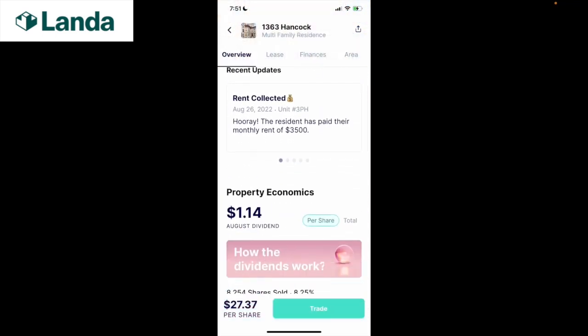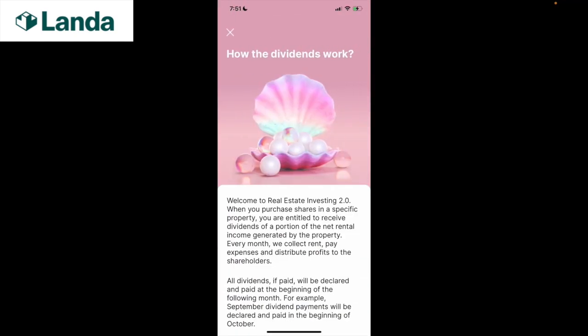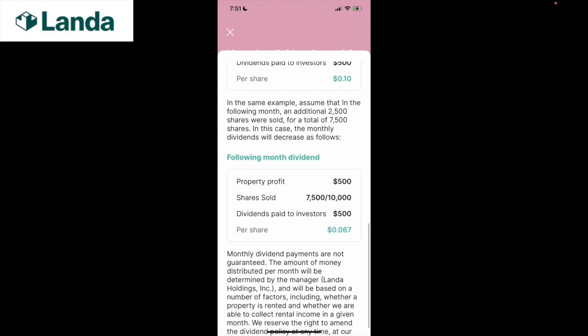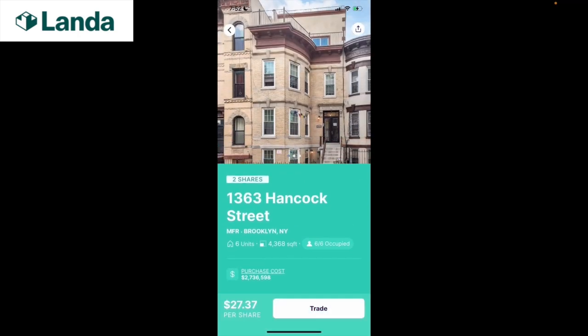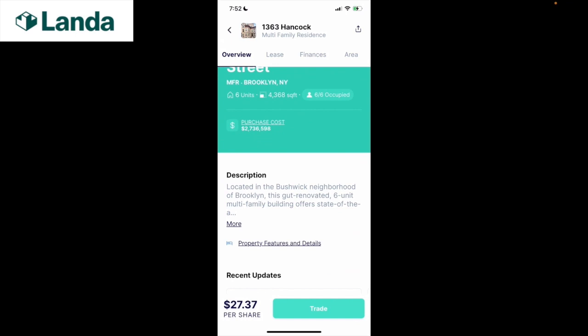Again, for me, it's not a big deal. I will do the math, but I know if you are new to Landa App, or if you are not really spending time, I'm pretty sure a lot of people come in, they don't read everything, right? You need to go ahead and read this. Again, they are explaining it very well, and I'm really happy they added this section. I think it's very important to explain this for a prospective investor, right? But I also can tell a lot of people are going to sign up, see the dividend, get excited, buy, then they're going to regret it. So just keep this in mind.